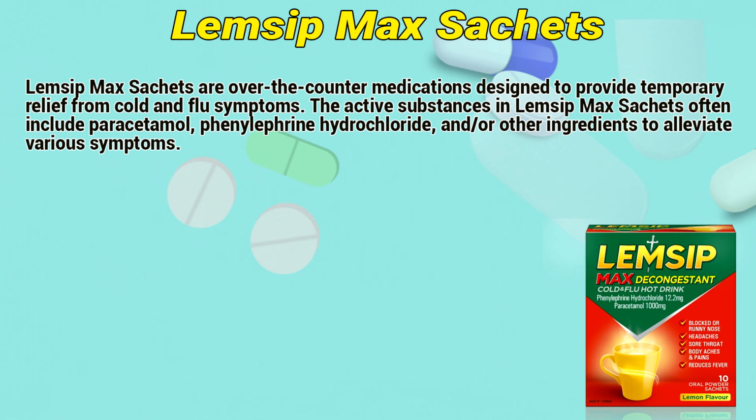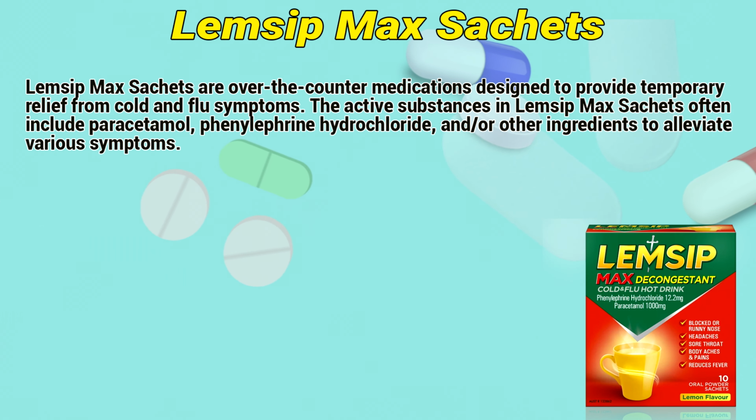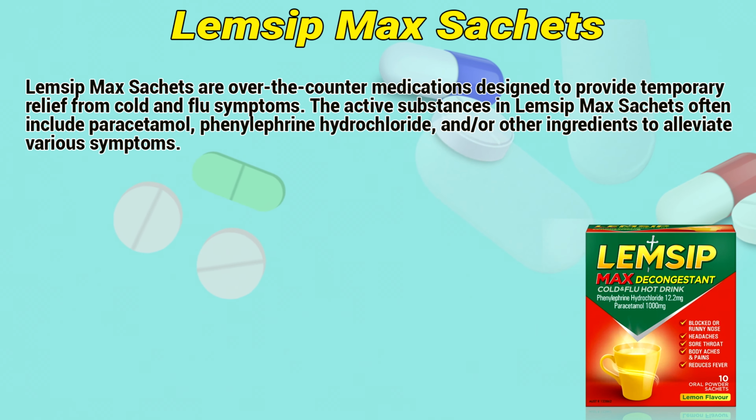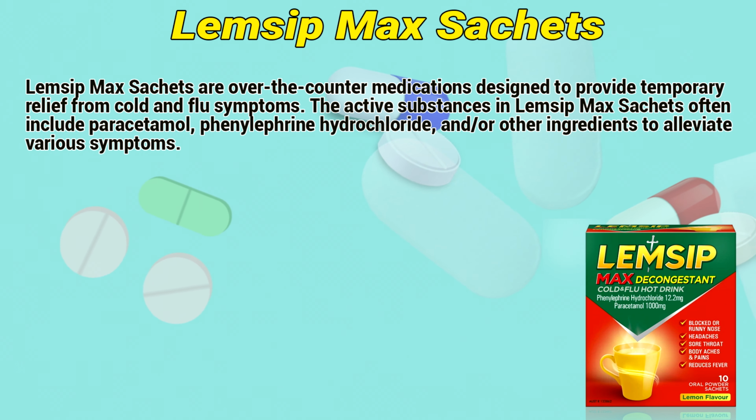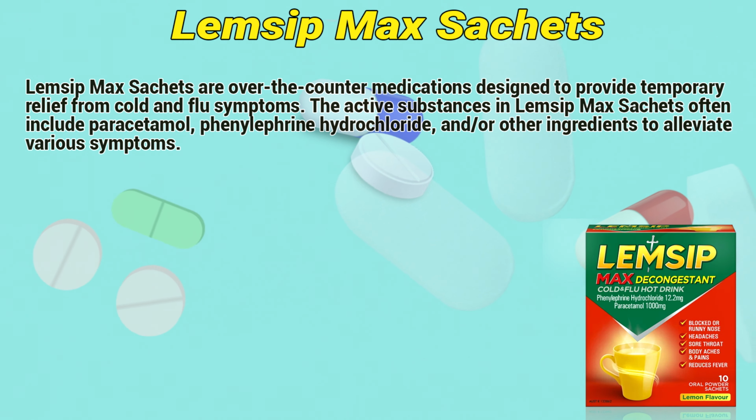Lemsip Max Sachets are over-the-counter medications designed to provide temporary relief from cold and flu symptoms. The active substances in Lemsip Max Sachets often include paracetamol, phenylephrine hydrochloride, and other ingredients to alleviate various symptoms.